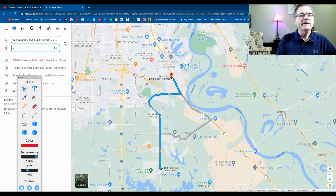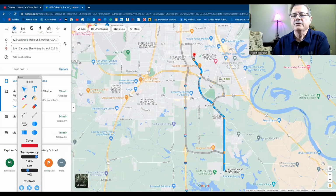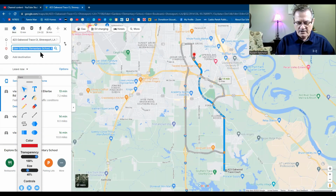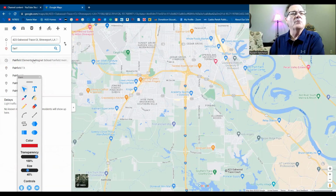And then we have Eden Gardens, a magnet school available to you. Pretty much the same route. You just come out and hit Ellerbe, and then it turns into Line, and the school is right there off of Line Avenue. It's 13 minutes, 7 miles away. Got quite a few of these, so I'm trying to go through them very quickly so I won't bore you.